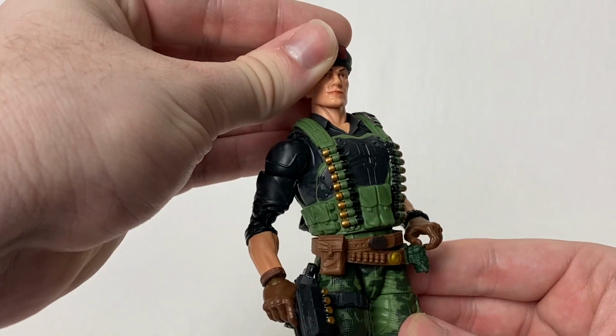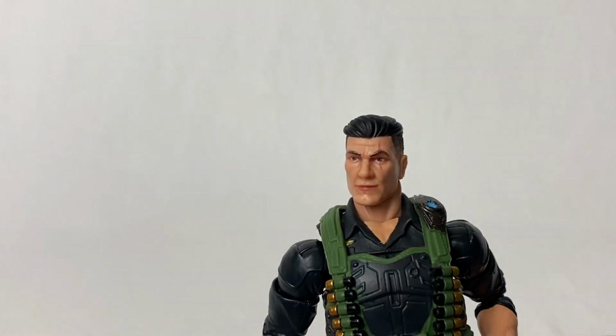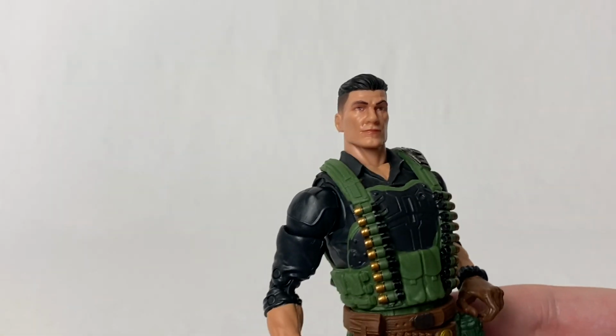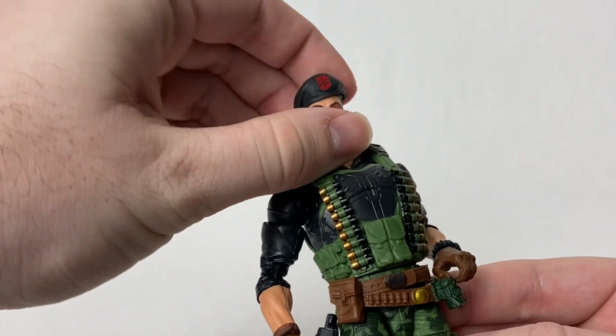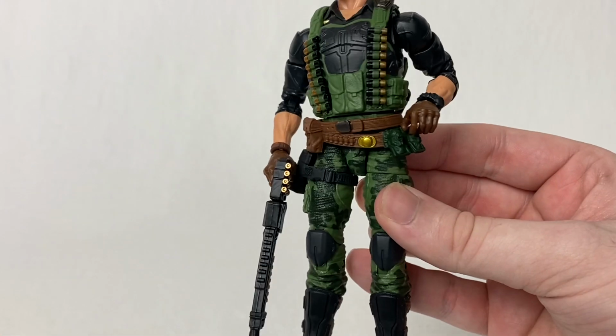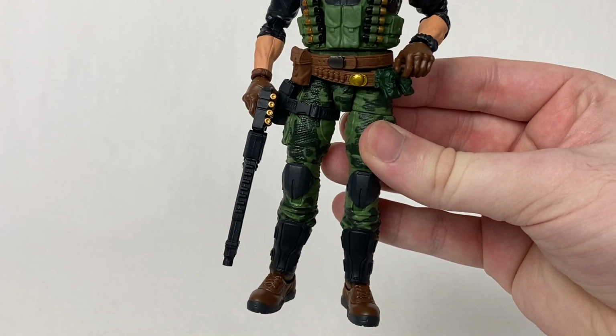Of course, he comes with the beret, which is removable right there, which has a pretty nice look to it. Very John Hamm, I'm sure a lot of people have compared it to, but I mean, it's Flint, so Flint is going to have that beret on no matter what. It still keeps that classic feel. He's got the black and the sort of camo green.